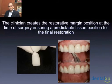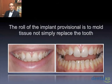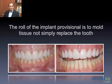The clinician creates the restorative margin position at the time of surgery, ensuring a predictable tissue position for the final restoration. So in a case just like this one, by predetermining where the margin is going to be, and we know that that's going to be subgingival, when we place the provisional and then the final restoration, we know that all of that is going to be in a position that we predetermine. The role of the implant provisional is to mold the tissue, not just simply replace the tooth. So when we're going to provisionalize, we're going to use the provisional as our first guide to what those aesthetics would be and to help guide the tissue to the positions that we want it to be.